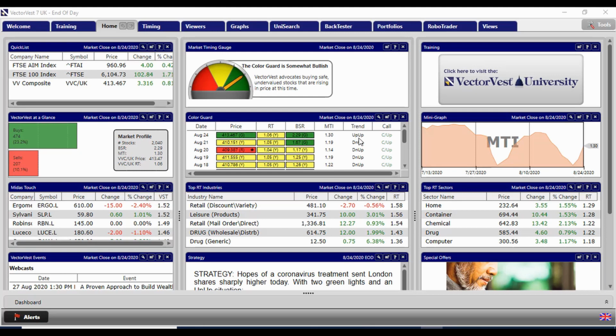The underlying trend is up, and that underlying trend has been confirmed by price action, and VectorVest advocates buying safe undervalued stocks that are rising in price at this time. So a good day's market action on Monday, a green light in the price column of the color guard, and on the buy-sell ratio, the breadth of the market, telling us that both the price and the buy-sell ratio are up day over day and week over week, a very good sign indeed.